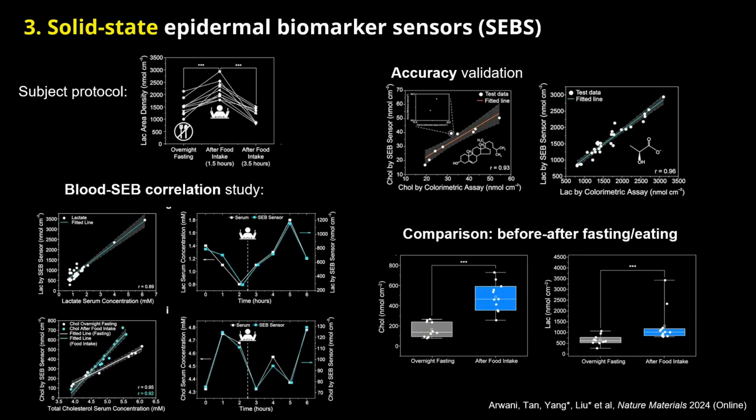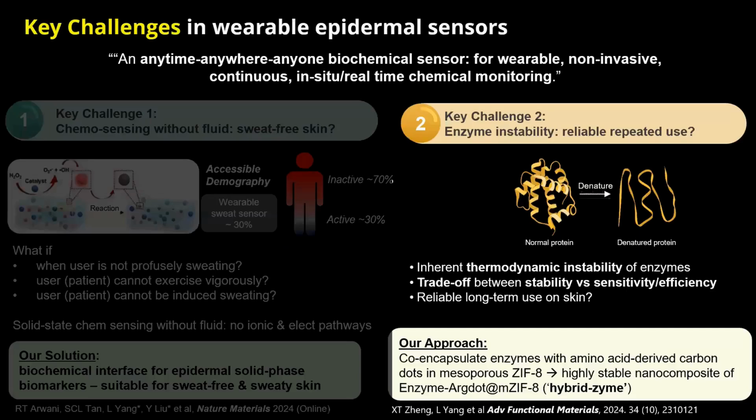And that gave us very good confidence that solid-state epidermal markers could be a source of indication for our health parameters, because we know blood is the gold standard already. So we're still carrying on this work to push it further, but that was recently published as well. So that's the enabling of the dry skin sensing, basically.